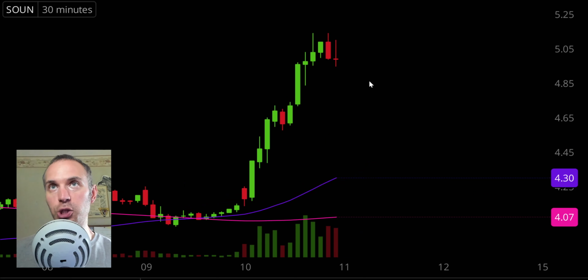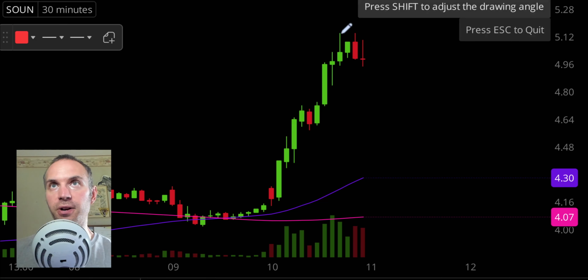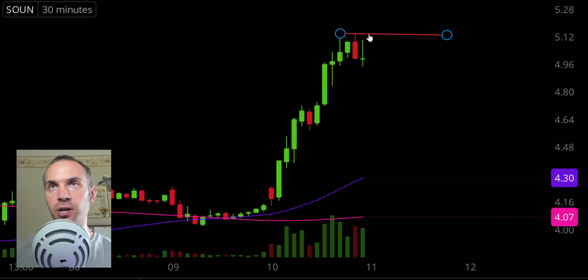In some senses, essentially straight up all day long. So let's map out where things stand right now. In terms of areas of resistance, no need to overcomplicate it. You have a nice well-defined upper trend line right there that has rejected the price. So keep an eye on that.